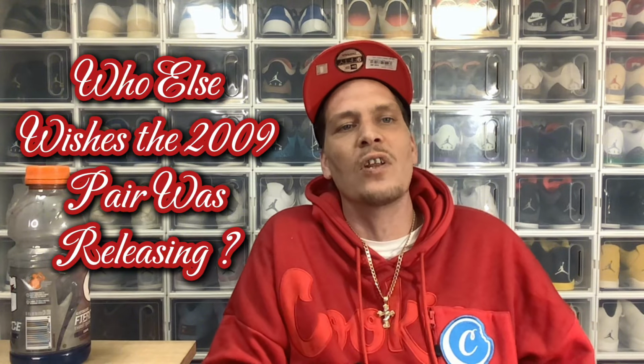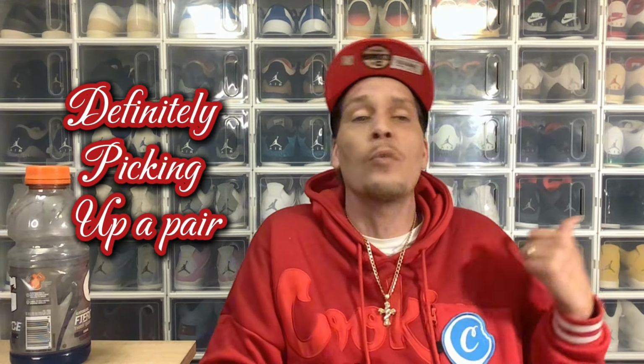Who else would have loved to have seen the 2009 release retro this year instead of just getting another of the original version? And I'm not knocking the original version. I had the pair when they came out in the 90s, but I don't have a Breds or Flu Game 12 in my collection now. So I'm looking forward to grabbing them. But I still would have rather them brought back out the 2009 pair.